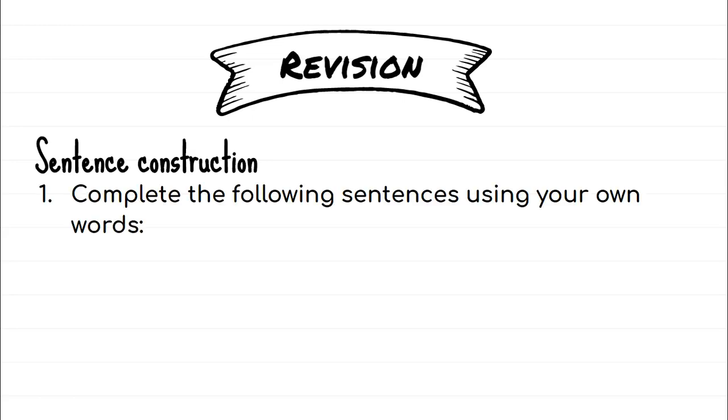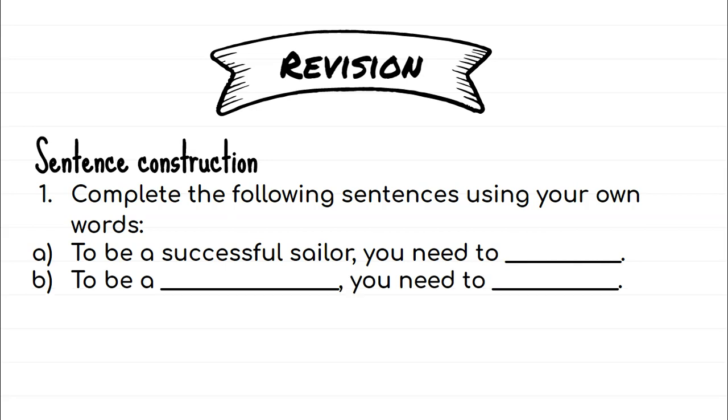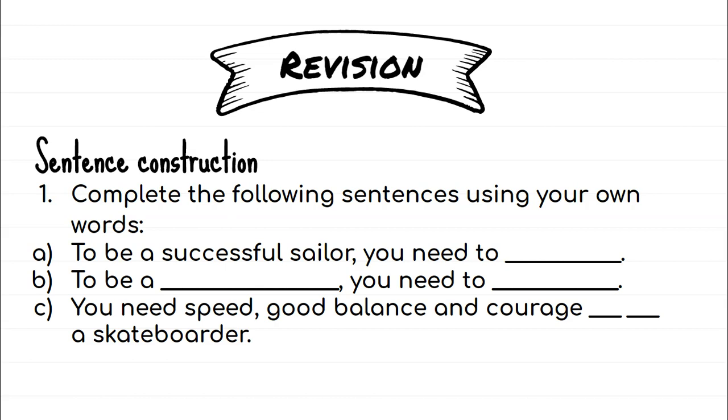We are learning. The first part is about sentence construction. And number 1 asks you to complete the following sentences using your own words. Now, your own words means that there's going to be flexibility in terms of your answer. I'll explain in a moment. So A says to be a successful sailor, you need to. B says to be a, you need to. And C says you need speed, good balance, and courage, a skateboarder.